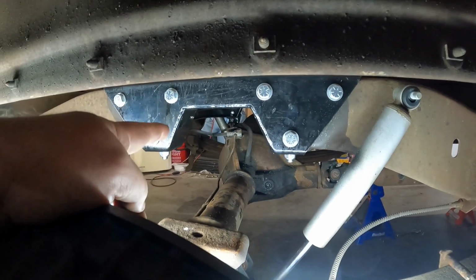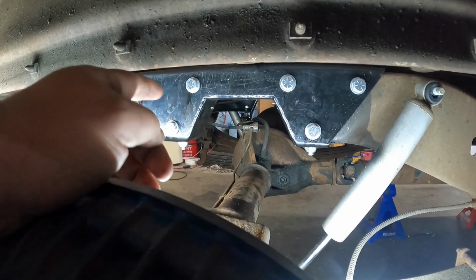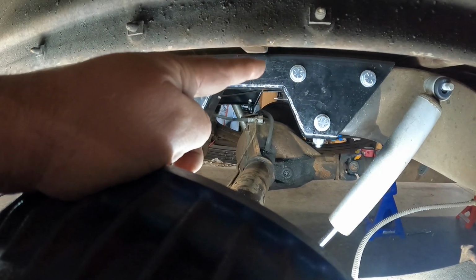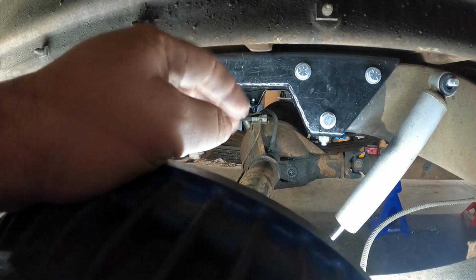Well, there it is. So we got that done. It's all bolted in. It is ready to go. The only thing left to do is to reroute the brake line. It's already kind of rerouted up in this section, but we got to tie it back down so it isn't sitting there vibrating.